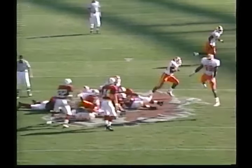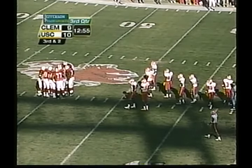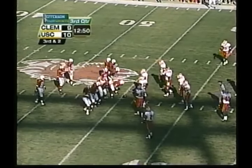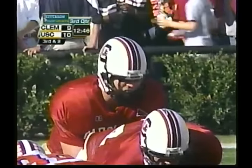This is a safe route and not something that's going to test Petty's arm too much either. He's able to make the short and intermediate throws with that sore shoulder. The deep balls are going to get him more of a problem. It's called third and 2 now. Gamecocks 3 of 8 in third down conversions.